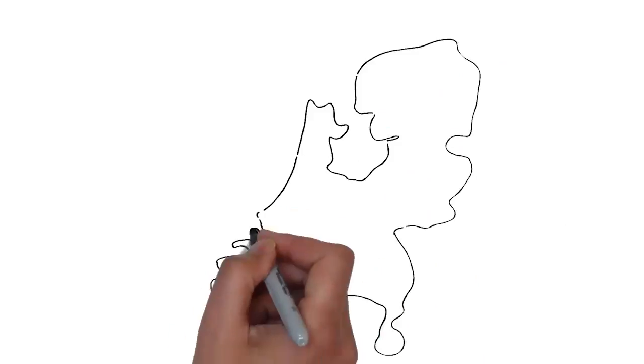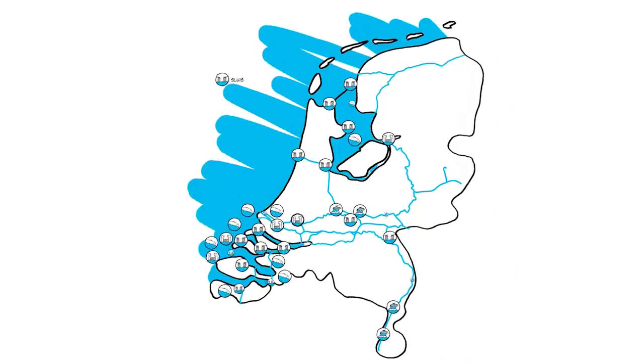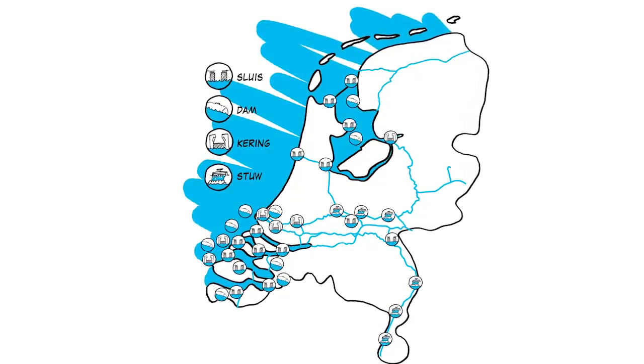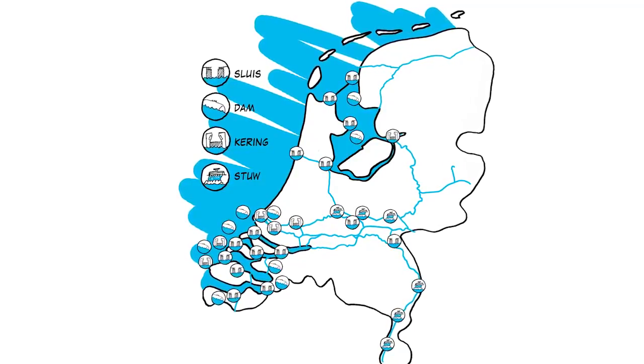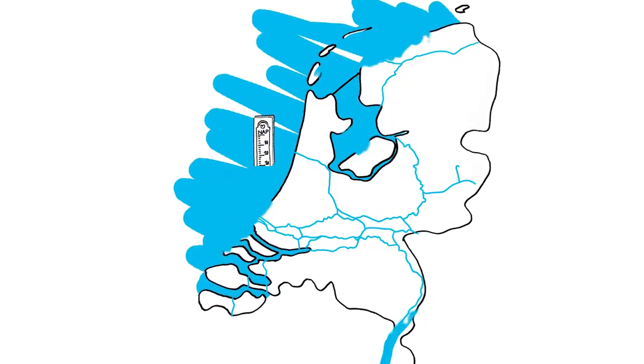To protect the Netherlands against floods, our country has more than 3,700 kilometres of water defences. These include not only natural defences such as sand dunes, but also man-made defences such as dikes, dams and storm surge barriers. Without these defences, large areas of the Netherlands would flood.